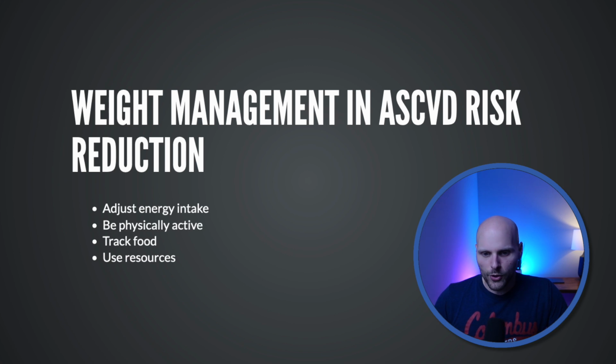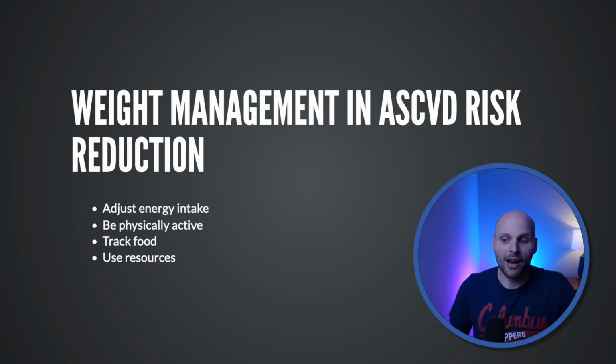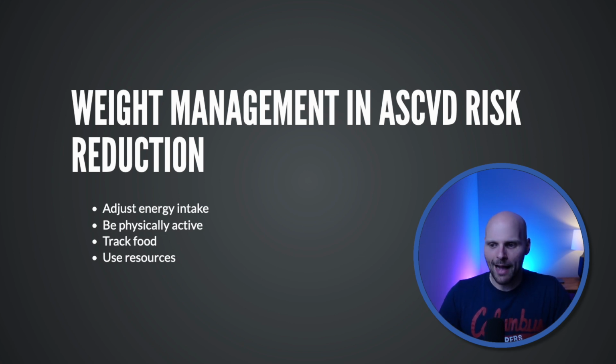In terms of the first two things we talked about, adjust energy intake, be physically active. Then three is they actually found people who track food do better. A lot of times using technology seems to be helpful. So using a food log or an app to track intake can be helpful. Also kind of helps keep you on track with your goals. Some studies have shown that using an app may lead to greater weight loss, and electronic interventions that have tracking goals essentially with them are associated with a greater weight loss.